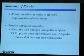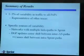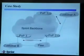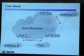We found that BGP updates cause shift between these inter-AS paths, and because these inter-AS paths connect to Sprint at different egress POPs, there is shift in traffic inside the Sprint backbone. Here are two common examples of what happens. Here's a Sprint backbone, and we've got a particular customer that connects to us at POP 1 and at POP 2, and BGP updates will cause traffic to shift between this link and this other link.